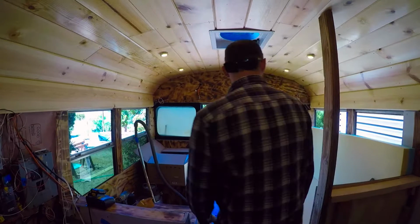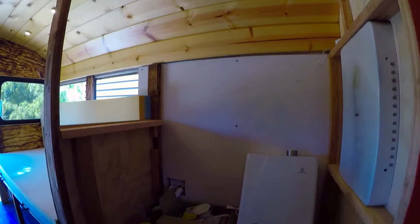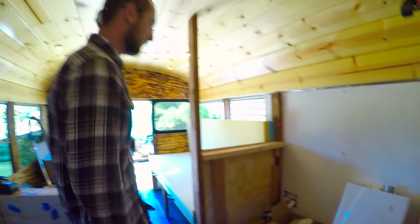Just across from that, actually, scoot back for a second. This is going to be my full closet area and extra storage. I'll have a clothes rack going across here, some drawers on the bottom, etc. Going to go maybe for some sort of dual French door openings. We'll see how that turns out.